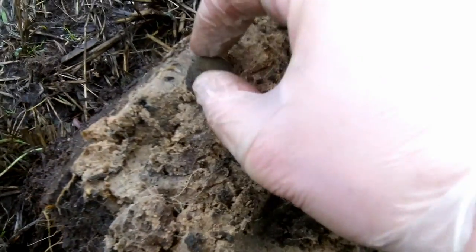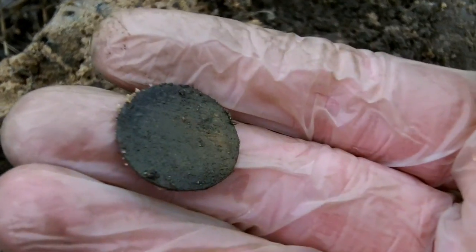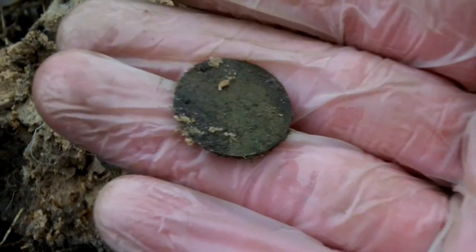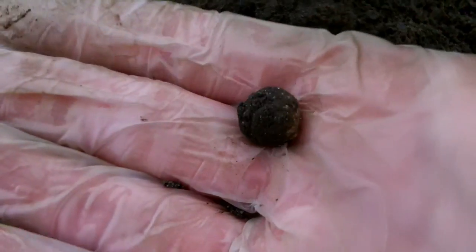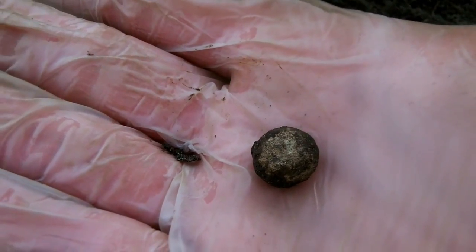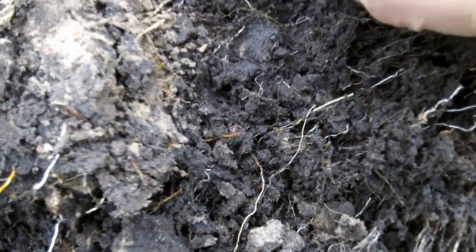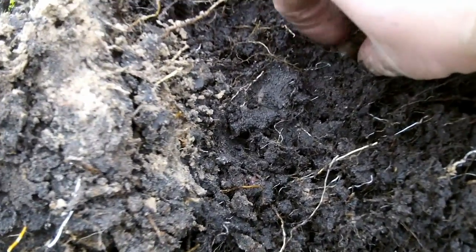And the next find is a coin, and it's very thin and very rotten. So on to the next one. And the next find is a musket ball or a pistol ball. And the next find is a musket ball.